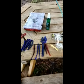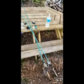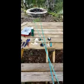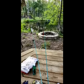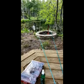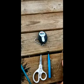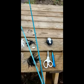So here's my little fishing kit, guys. I got a couple rods in case something happens, right? One rod's never enough. You don't want to waste time retying. We got a couple options with these rods, so we can throw two different things. They're both moving baits. One's going to be a little quieter and one's going to be a little louder. I got my scale here in case we catch something. We'll see what it weighs. Got my wacky rig pin. We can throw a wacky rig at some point.